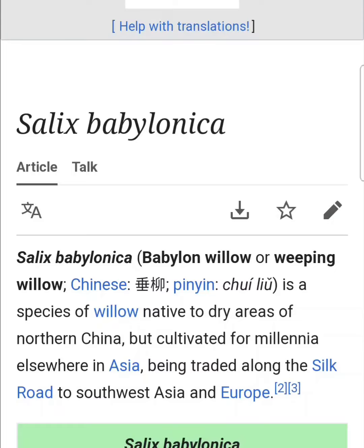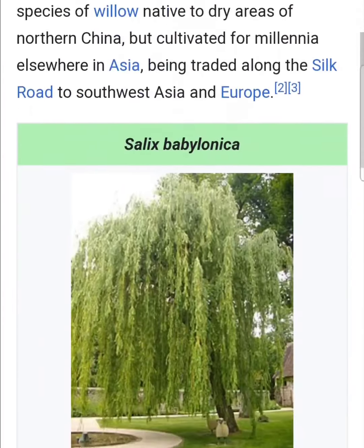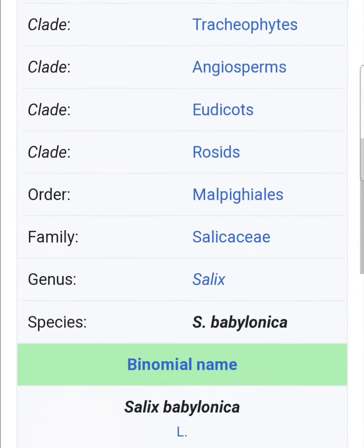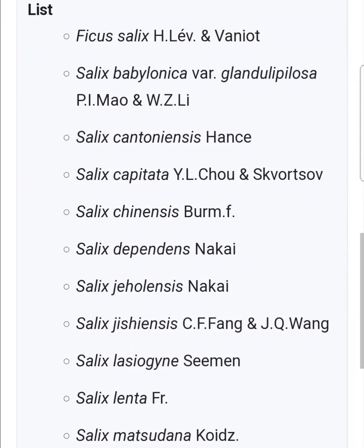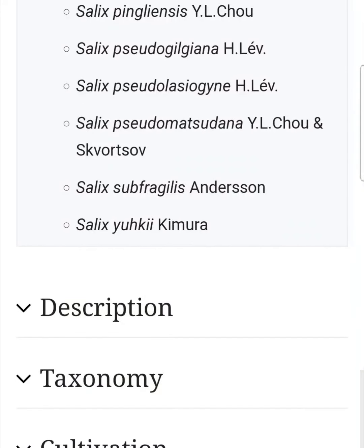So, where would it be indigenous to? But cultivated for millennia elsewhere. See, now they're being slick because they don't want to tell you elsewhere, because then it will tell you the location of Babylon. Look at that. But at least we know this thing is Asian in origin.